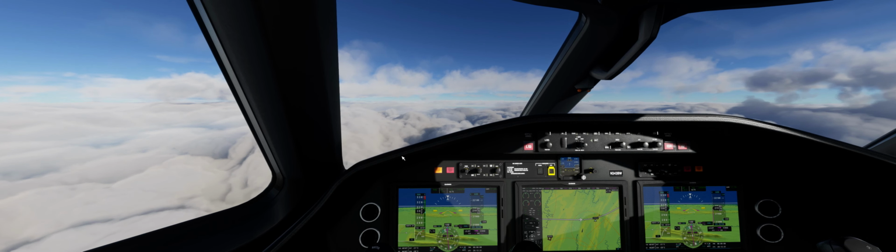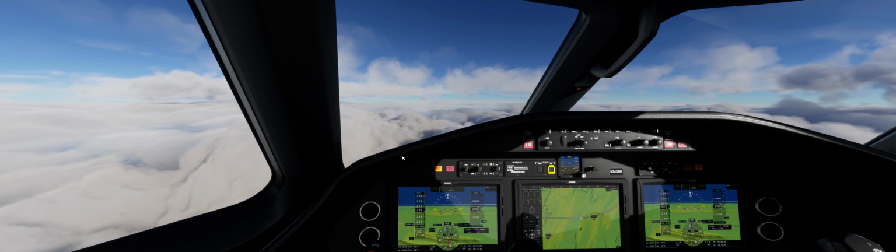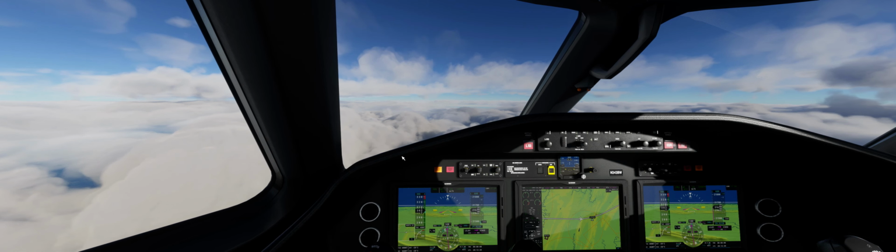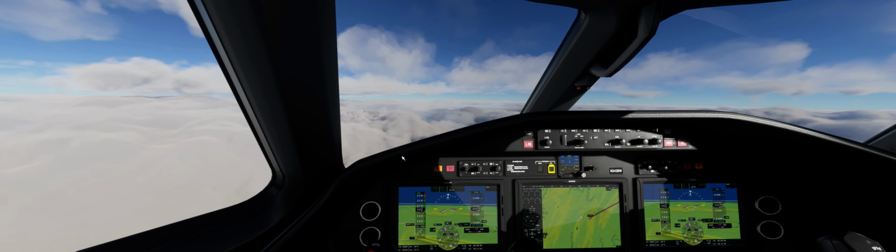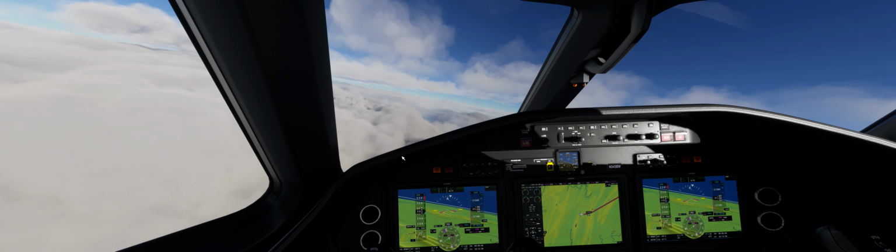Did have a little bit of a headache on the approach into Cincinnati last night. It's kind of squirrely. I don't know what was going on with it, but we still managed to pretty much butter the landing. I mean, I wasn't complaining.